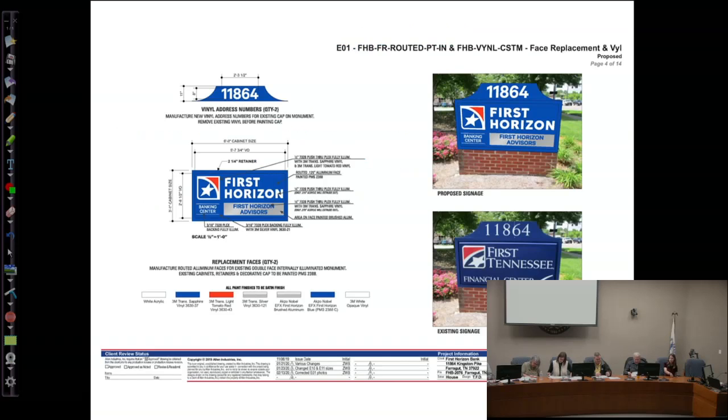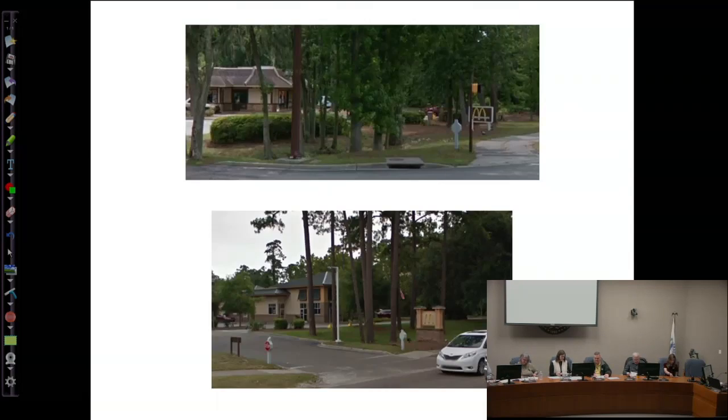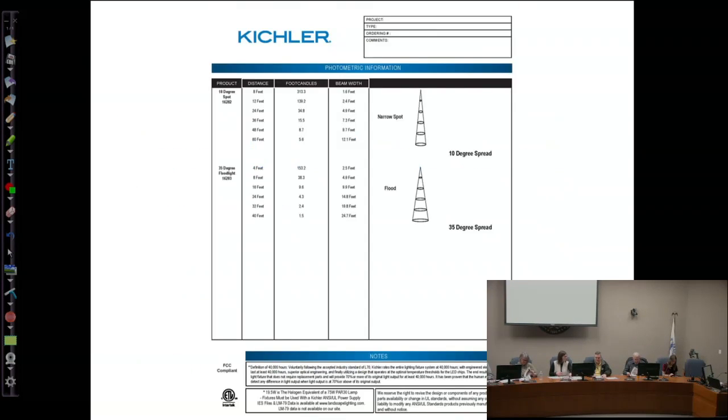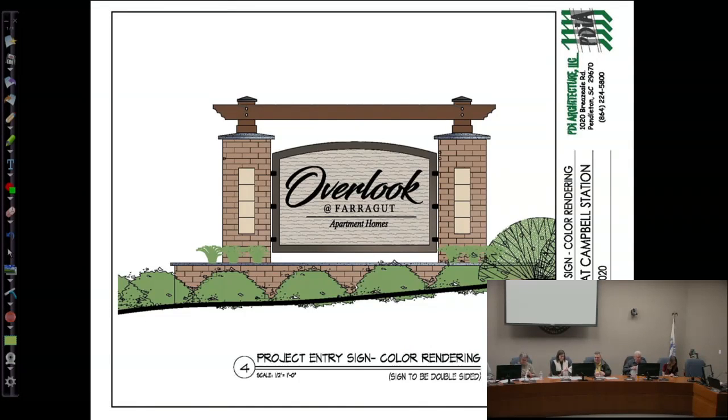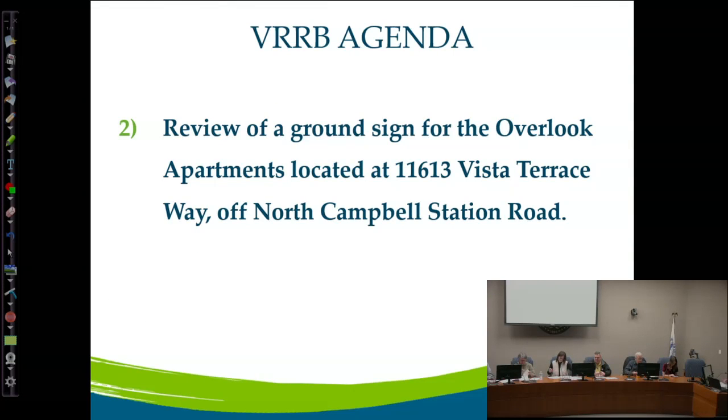All right, so we can go back to the beginning, what we skipped over. So the Overlook Apartments. This is the returning one from last month. Looks like we have new art. So this is an entrance sign for the Overlook Apartment Complex. They're on North Campbell Station Road. That's under construction. I'm sure you've all seen that. They're proposing a 30 square foot.